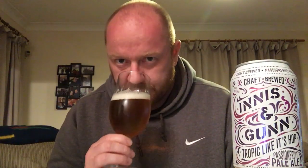Gentle carbonation on that one, rising up the glass. But copper in colour, dark gold coppery colour. Not much of a head to speak of there. Half a finger of white head on that. Give it a stir. Get me snout in, see if we can get an aroma.